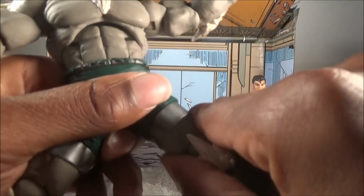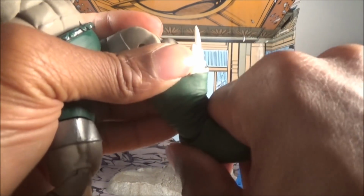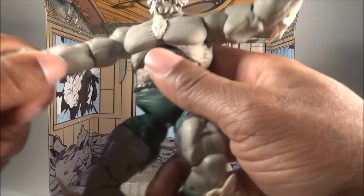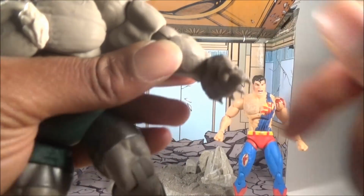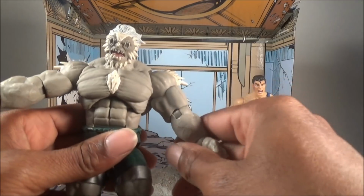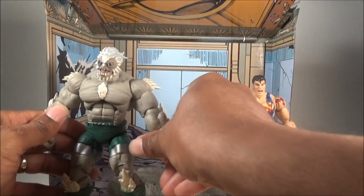Now he does have a thigh rotation right here, which is pretty decent, and the double jointed knee is also pretty decent there. He does have an ankle hinge, right, and a rocker, which is pretty decent. And right here on his wrist, he has a wrist rotation, as you can see here, and he does have a hinge back and forth. So overall, it's okay. The sculpt is nice. The articulation is okay. It could be better. It can always be better. Like, we need better. We deserve better.